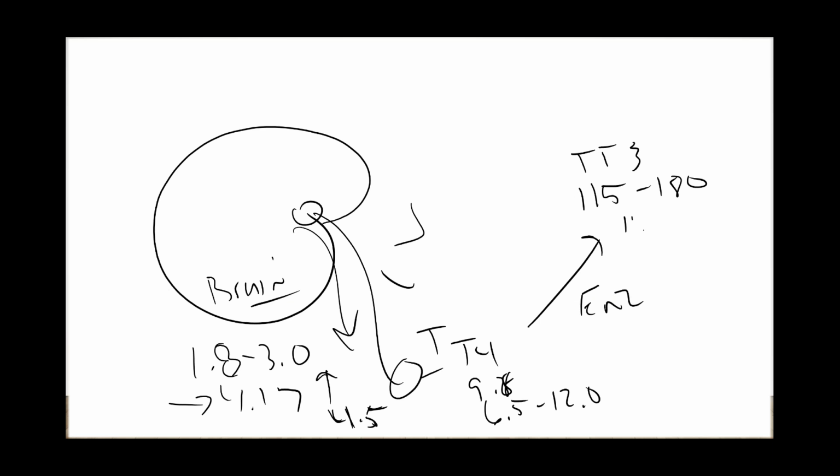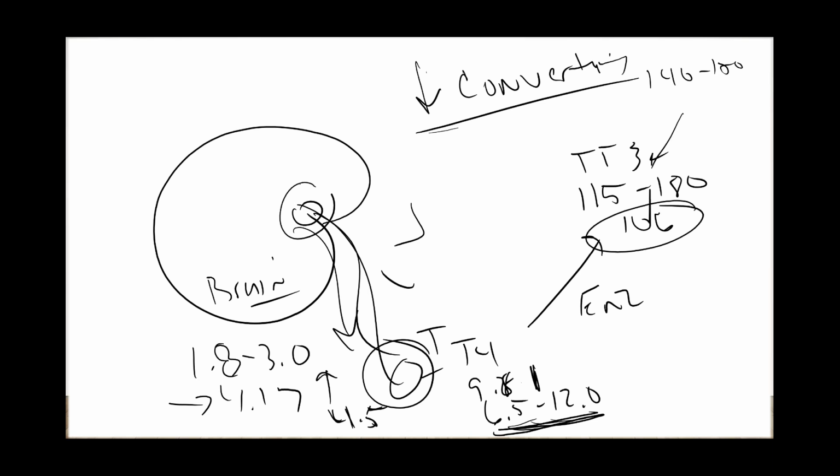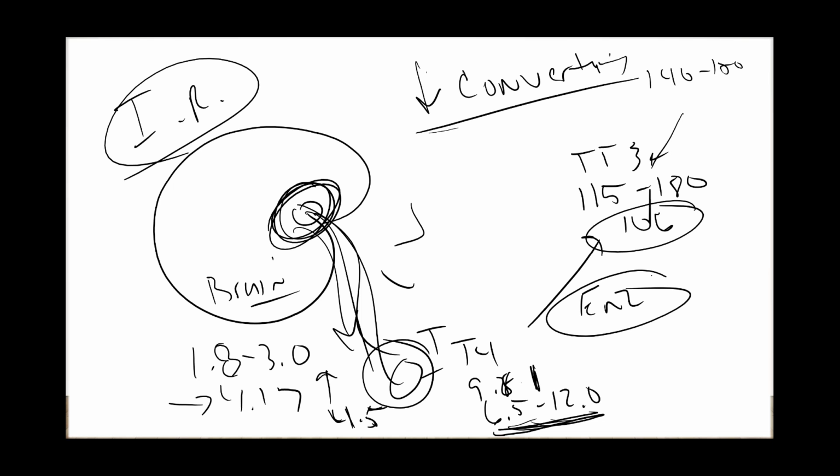Her T4 is 9.8. That is about in the middle, maybe a little higher than the middle of that range. So if she's converting well, I would expect her total T3 to be somewhere about 140 to 150. It is not, it's 106. So what does that tell me? That tells me she's not converting. She's under converting. So she has two things going on with the thyroid. Something is inflaming this thyroid. Something is causing the brain to say, hey, there's not enough thyroid. The inflammatory process that's going on is probably related to insulin resistance, and something's bothering this enzyme that's not converting well. That's probably related to insulin resistance as well.